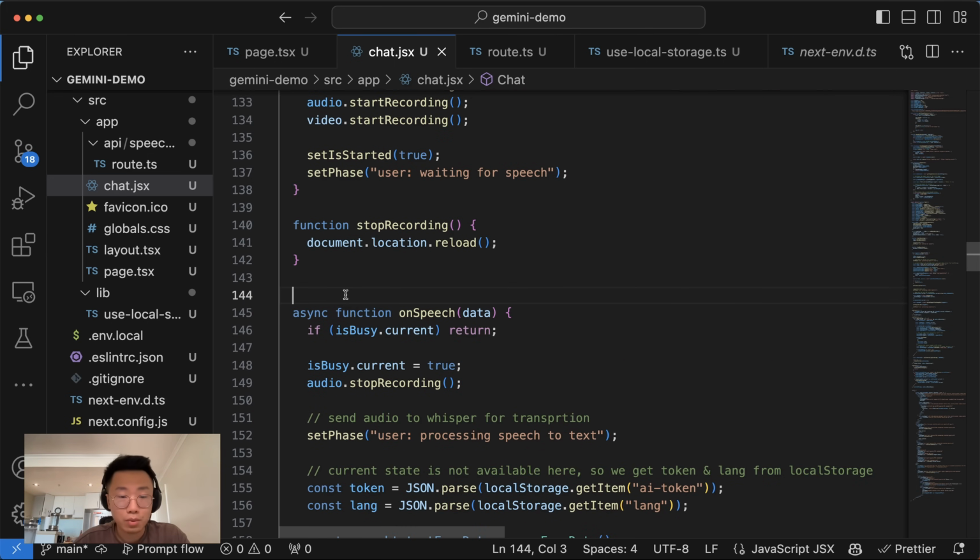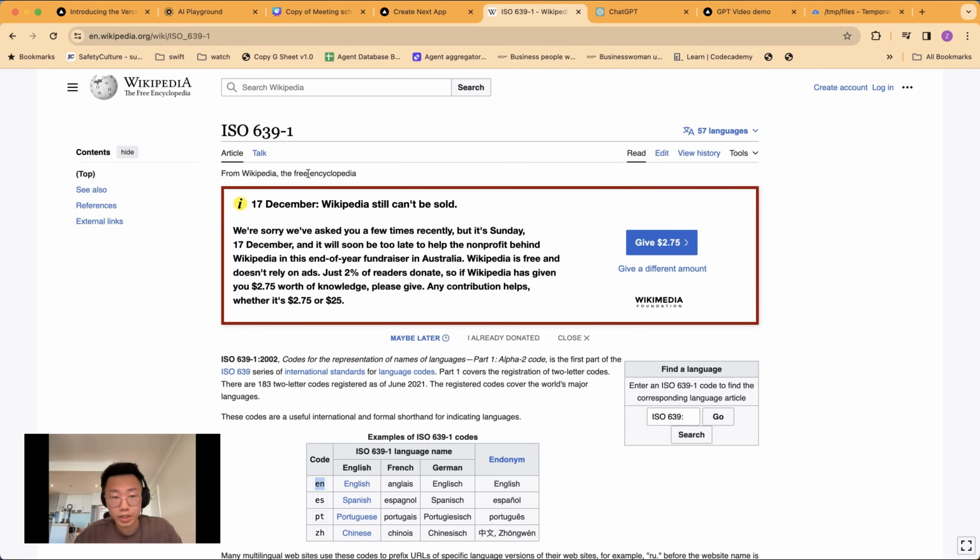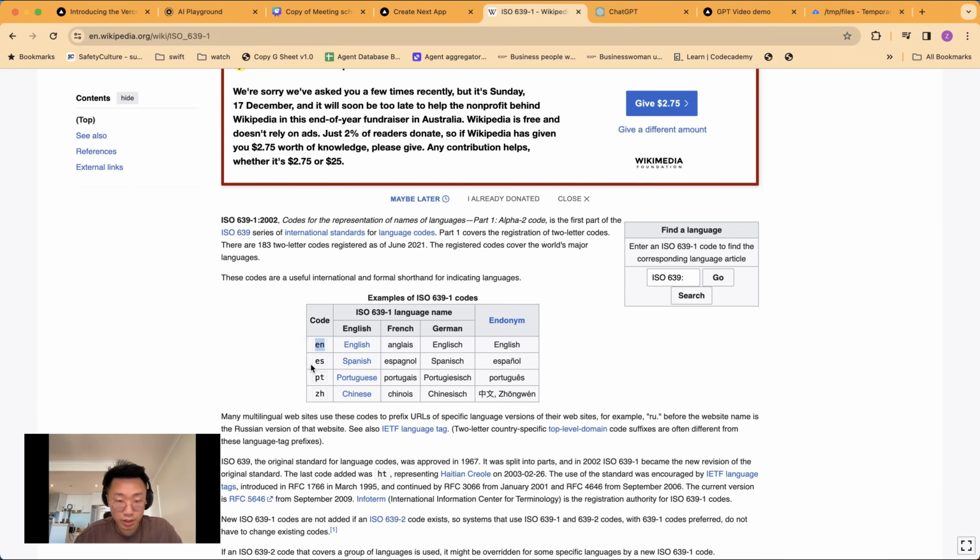Now this app should be able to automatically generate the image grid and also send the audio file to Whisper to generate a transcript. So let's try this. I'll save it, go back to the web app. I can put in the OpenAI API key here and also give a language code if I need. And the language code here will need to follow a specific format called ISO 639-1, which looks something like this. But you can also keep it empty as well.